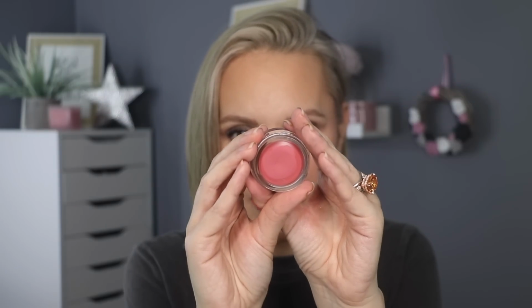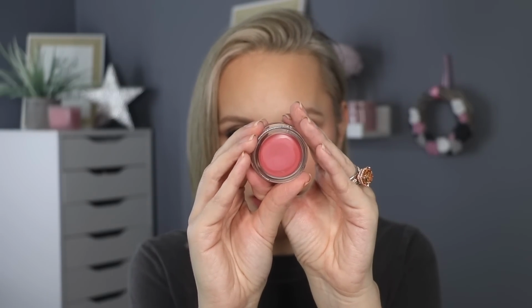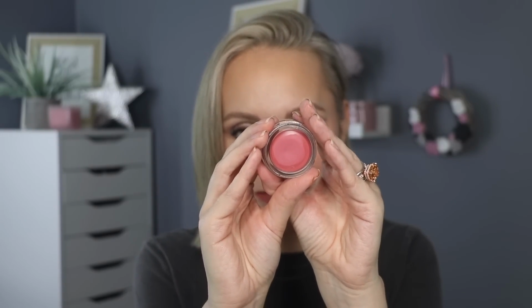This is from Beauty Pie, and before I dazzle you all with the reflection, this one is in the shade Bare Blush. Now, it's often out of stock, so you do have to wait until it comes back in stock, but it just looks gorgeous. I have this in a couple of shades, but this is the one that I always reach for. It just looks so girly and so youthful, and it lasts all day for me.